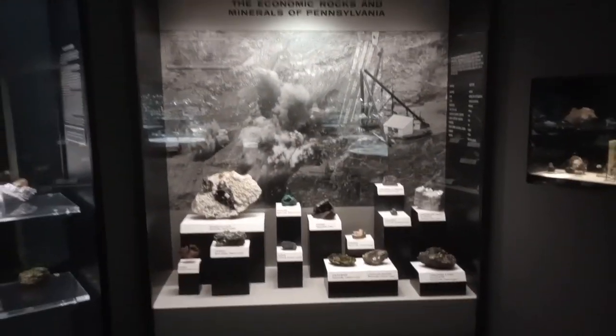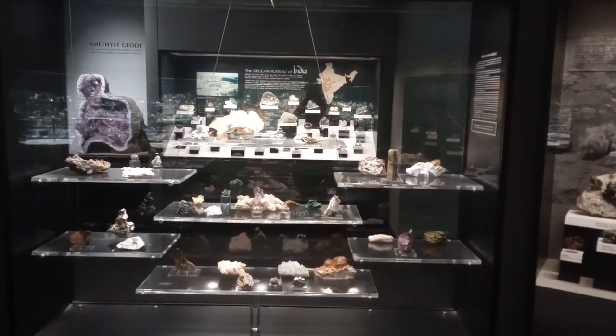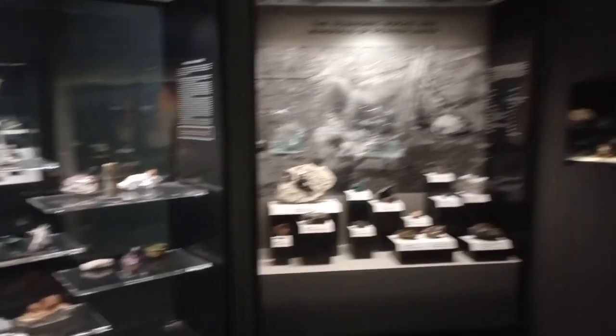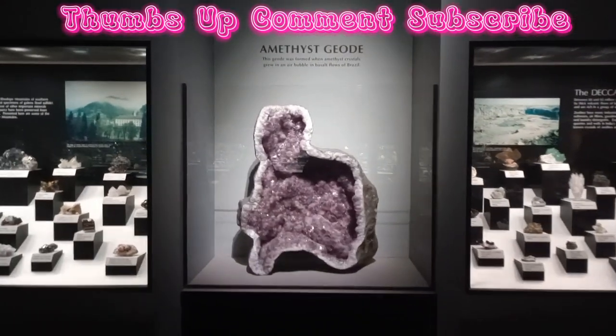Did you get this big purple thing over here? No, I did not. I'm about to, though. Okay. I'm just trying to give everyone a view of everything and not be too fast, because there is a lot in here. Here's the big purple thing.